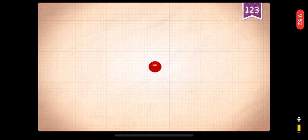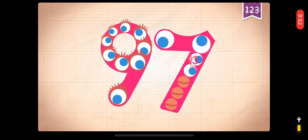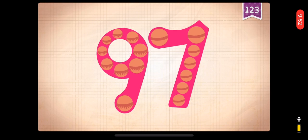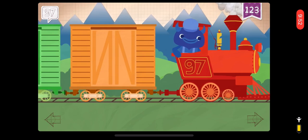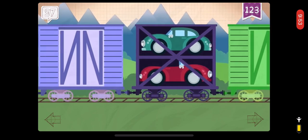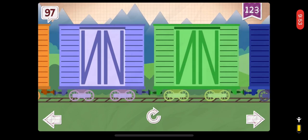45 plus 52 equals 97. Touch the 20, 30, 40, 50, 60, 70, 80, 90, 91, 93, 94, 95, 97. 97! Big Blue's locomotive pulled 97 train cars.